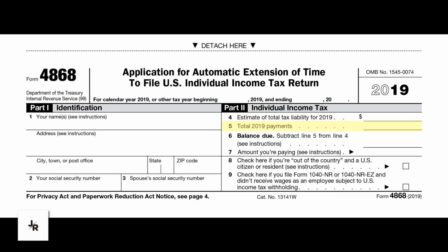Line 5 on Form 4868 asks for an estimate of the amount of taxes you've already paid. This number consists of your taxes withheld and any estimates you paid in 2019. If you are wondering what amount of taxes were withheld in 2019 for you, that number can be found on Box 2 of your 2019 W-2 forms. Box 2, Federal Income Tax Withheld.